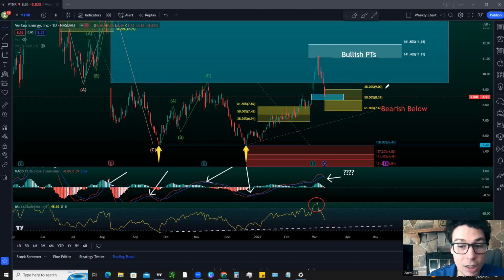Now, if we continue to get some more bullishness, all right, and we end up finding some support and we look to implement kind of a 3-wave up, 1111 is still going to be that really big resistance level. And above there, the next price target is going to be 1194. If we come up to those areas, I'll be happy to do an update video. And if we break below 763, I'll be happy to do an update video as well.